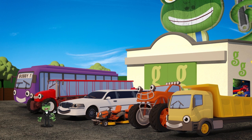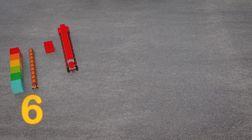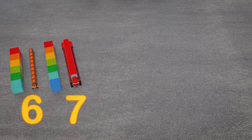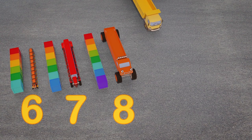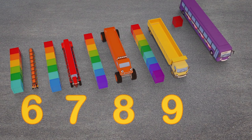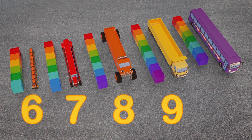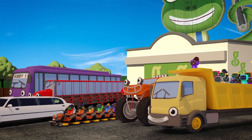Let's see how long our vehicle friends are now. Maisie the mower is 6 crates long. Trevor the tractor, 7 crates long. Max the monster truck, 8 crates long. Dylan the dump truck is 9 crates long. And last but definitely not least, Bobby the bus is 10 crates long. They're enormous. That's everyone on board. Let's head over to the movie premiere.